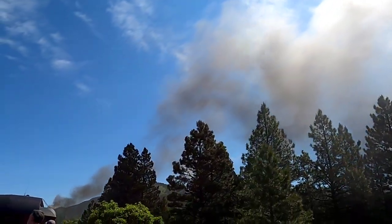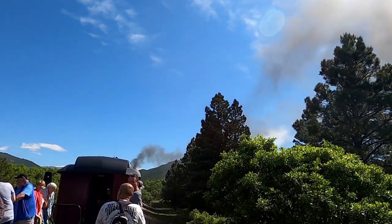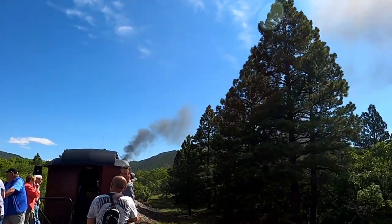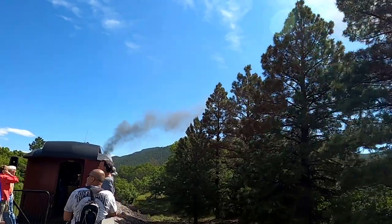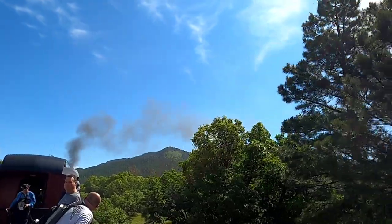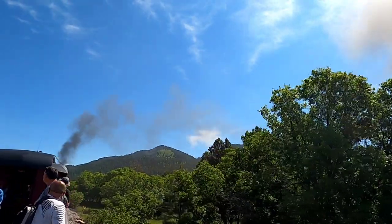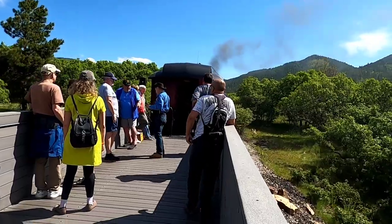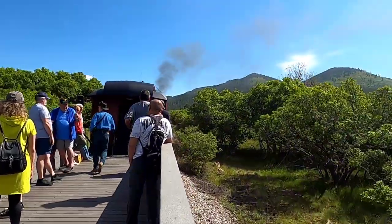We're starting to climb. Man, it's just, yeah, smoke going everywhere. We got a guy coming on deck to probably tell us some cool stuff.